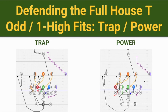The big difference with 1 high, if you watched the previous video on the cutback, is I don't know how much you can rely on that corner to be the cutback guy. If he gets that tight end releasing and that tight end never hooks up, he's got to be ready for that tight end to bend and come back on a flag. So he can't support the cutback as aggressively as if you're in a 2 high shell.